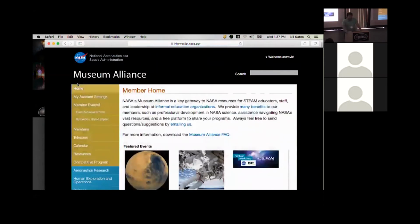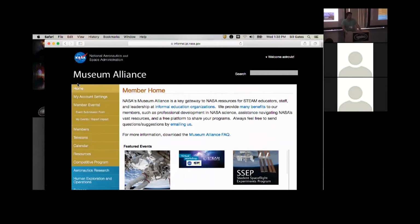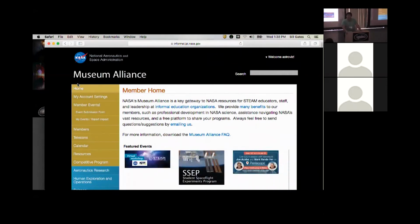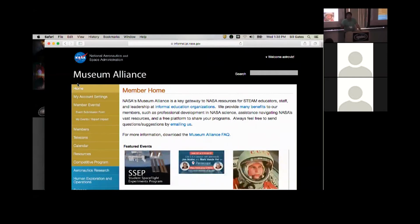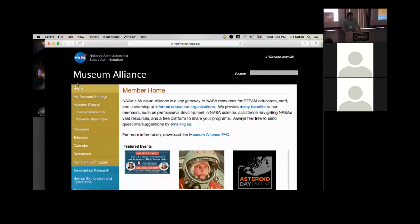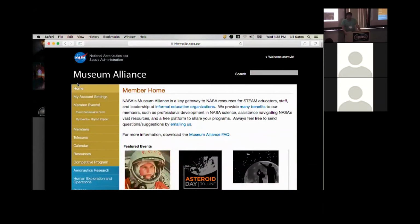If you need something, someone else asked me for like, what's the best resolution Mars panorama we have? I went and found it for them, sent it to them. It's really that simple. All of our resources are supposed to be publicly available. The Museum Alliance is just that. Anita used to call it the front door, the concierge service, the time capsule, whatever you want to call it. We try to be that something for everybody.